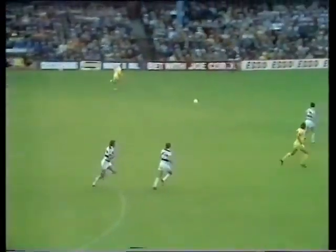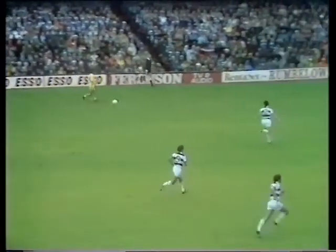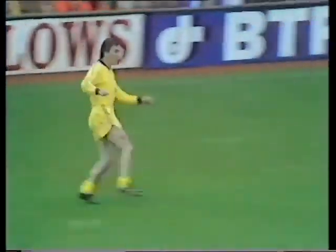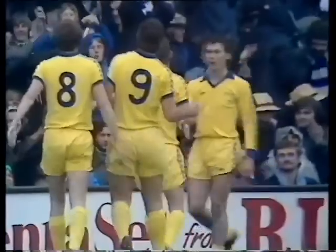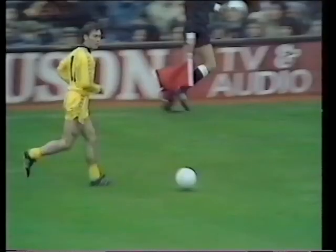Andy King sending Dave Thomas on his way now. This could be more trouble for Rangers. Latchford in the middle, and David Jones has come up as well. Latchford with the header. Oh, a beautiful goal. A second one for Latchford and a second for Everton. And the architect is the man who so recently was a Rangers player, Dave Thomas. A great run down the left. Latchford beautifully placed for that near post header.